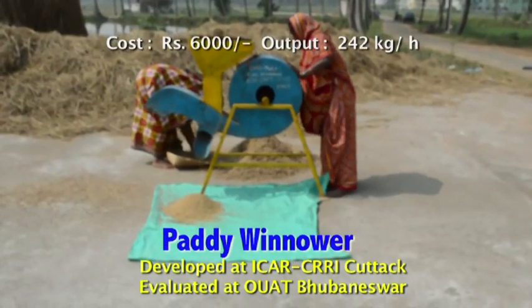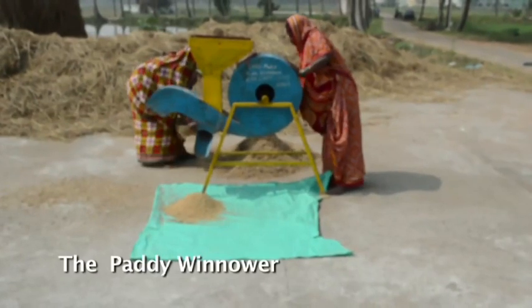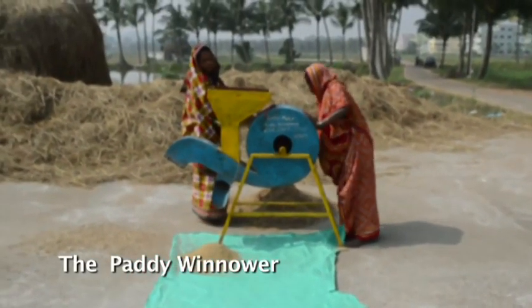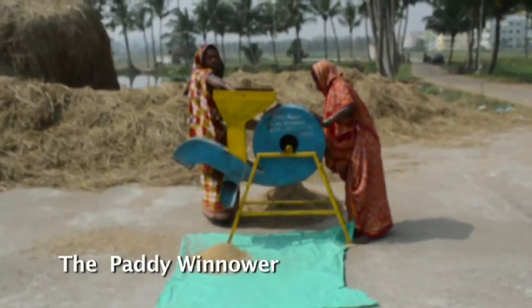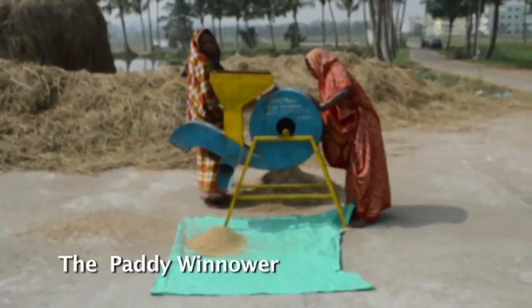The paddy winnower is used for cleaning of grains after threshing of paddy. This machine is operated in cranking mode in standing posture. Output of a worker using this equipment is high and the drudgery is less.